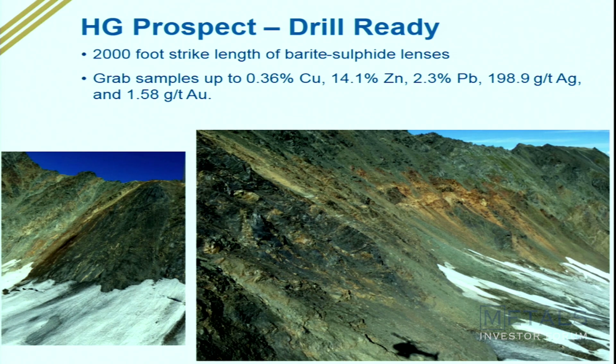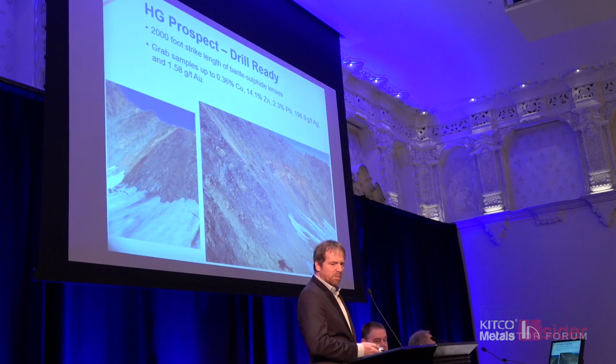Looking at the HG prospects, up on top, there's lots of strike extent of the altered rocks. You can see them there, the rusty rocks. Highlighting this one, it's actually overturned. The black rocks are the stratigraphic hanging wall rocks, then we have the ore horizon, then we have the altered footwall. I'm going to show you on the next slide how we link that between the various prospects.